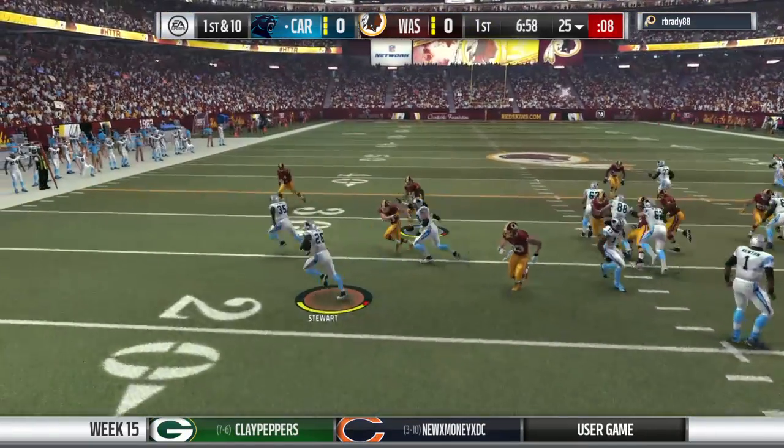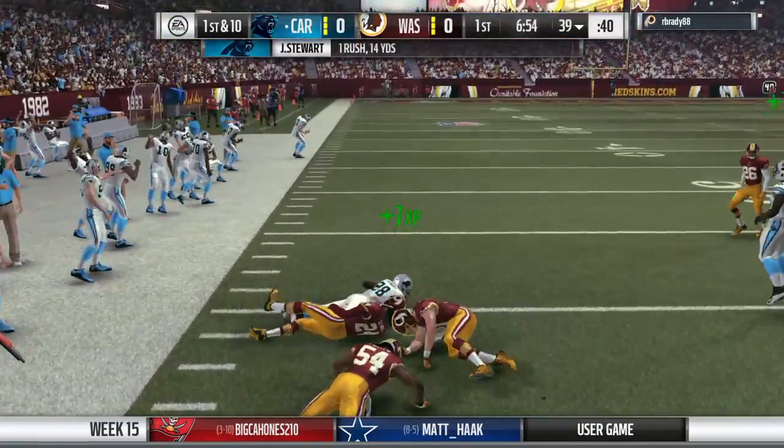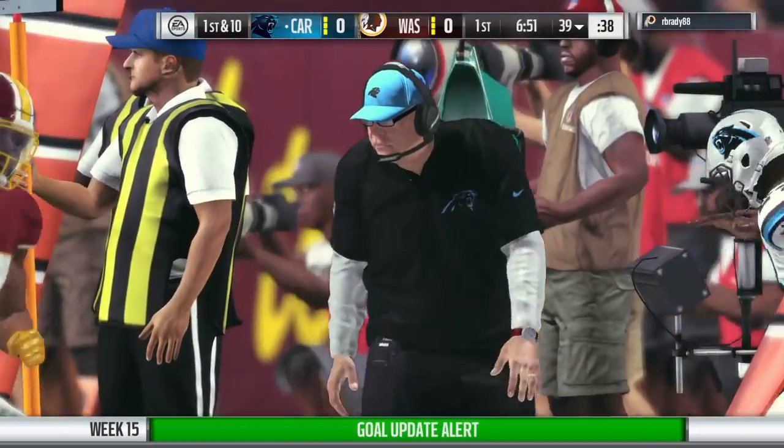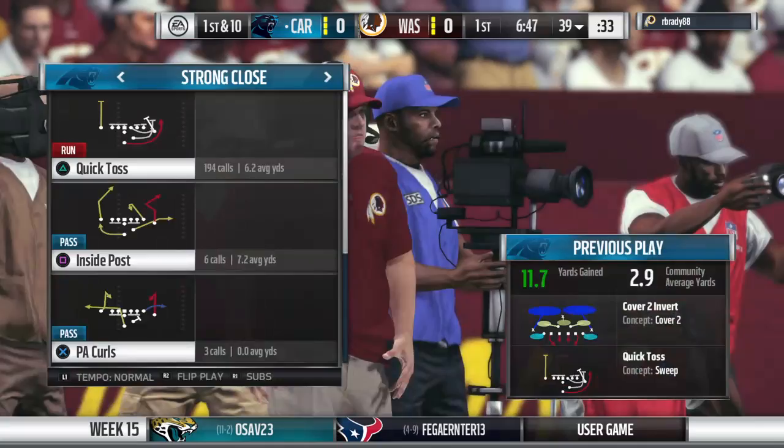Offset I. They'll run. This is Jonathan Stewart, and he gets this one just shy of the 40. They'll mark him down at the 39. They give him 14 yards that time and a fresh set of downs.